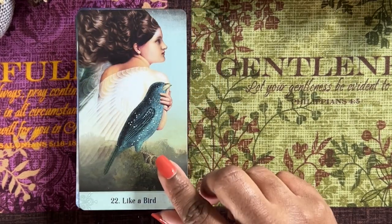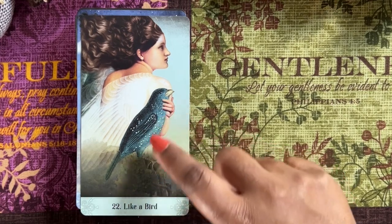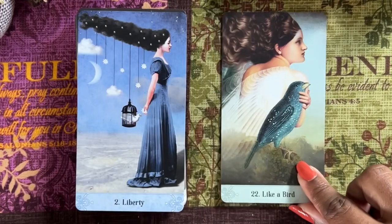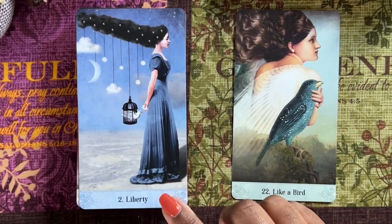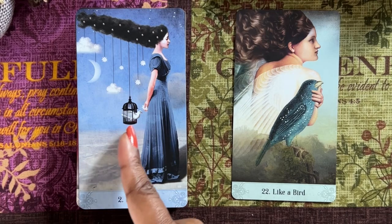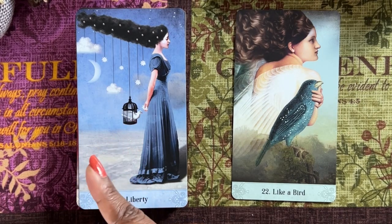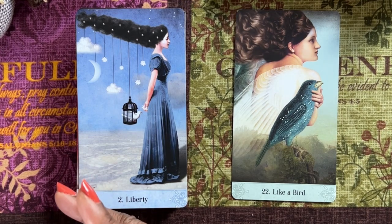We have a bird, the woman holding herself, and then this bird almost becoming a part of her. She also has wings like a bird. We have Liberty. I like this image because there are so many things that feel freeing. Her hair is like a cloud. This bird is coming out of its cage. But I also thought that there were so many things that felt stuck here, right? The stars and the moon are stuck on a mobile or something.